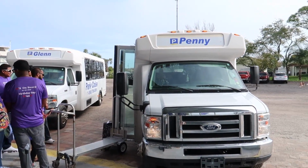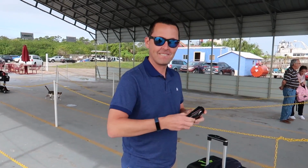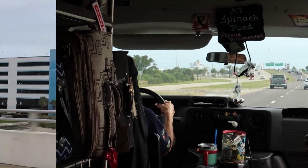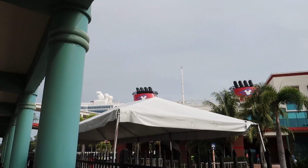We're just getting on board the shuttle to go over to the cruise ship. Excited? Very excited. Can't wait to see Mickey Mouse. Okay, so we've got off the bus. We've given the porter our cases. We've tipped him $2 per case, which is roughly between $1 and $2 per case. We're now heading down towards the end of the terminal, and you can see over there the Disney Dream.